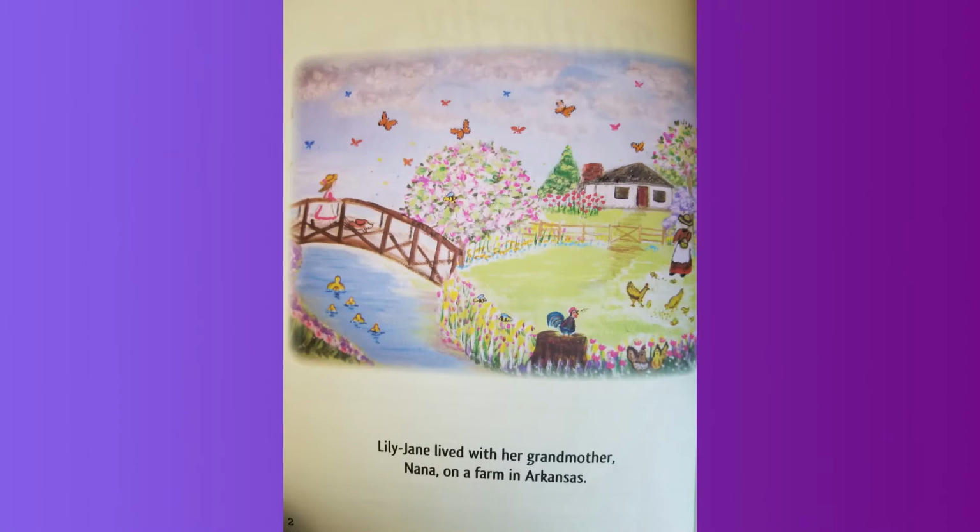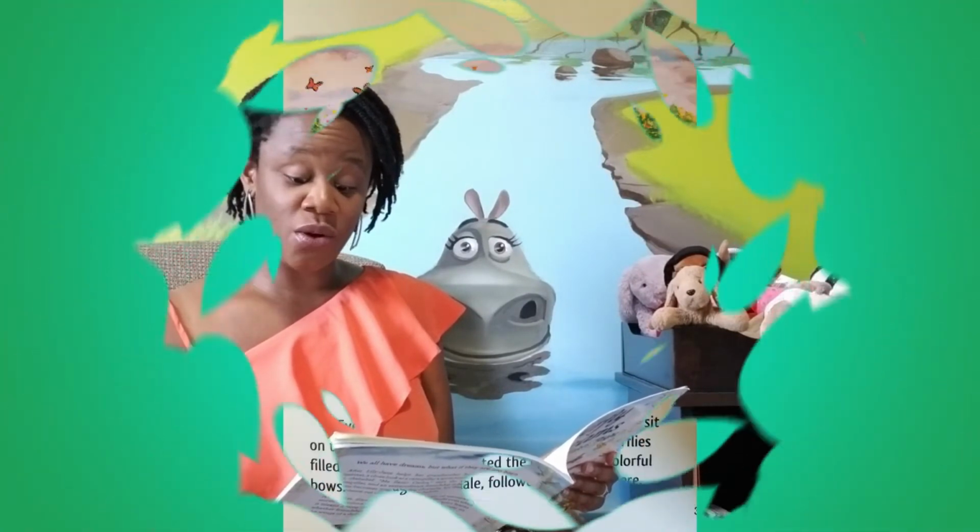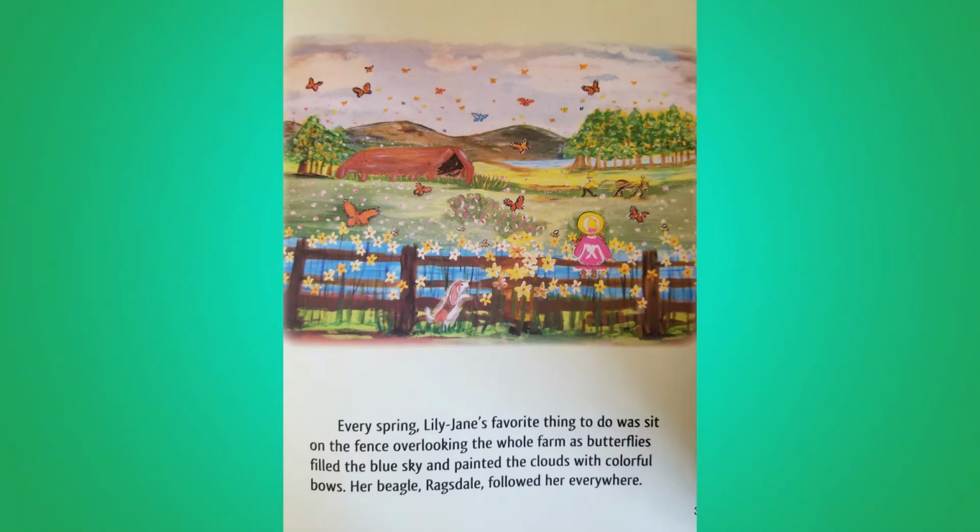Okay, let's begin. Can you see okay, Jaw? Yeah. Lily Jane lived with her grandmother Nana on a farm in Arkansas. Every spring, Lily Jane's favorite thing to do was sit on the fence overlooking the whole farm as butterflies filled the blue sky and painted the clouds with colorful bows. Her beagle, Ragsdale, followed her everywhere.